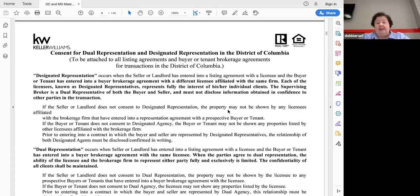So designated representation means that if Keller Williams Falls Church and Kingstown and Fredericksburg were one big pool of agents, okay? If someone in that group of agents represents the seller and someone else in that group of agents represents the buyer, then you're both designated representatives, whether you're doing a deal in Maryland, Virginia, or DC, and that has to be disclosed. The buyer and the seller need to understand that the agents work for the same broker, okay? So it's important that they understand that.